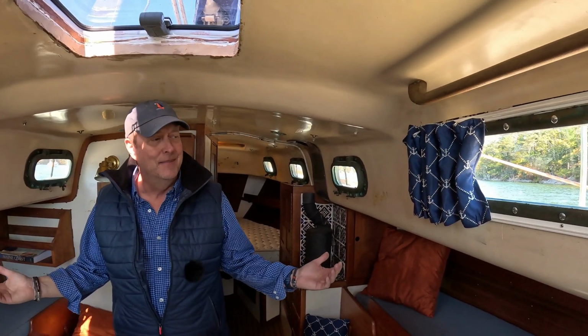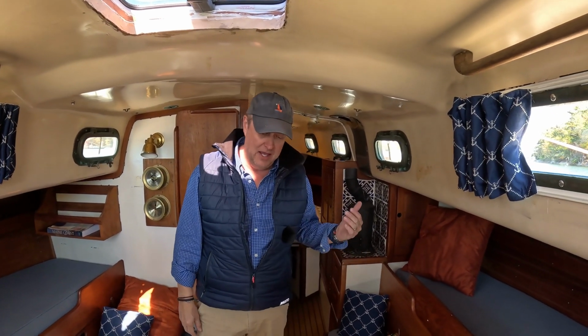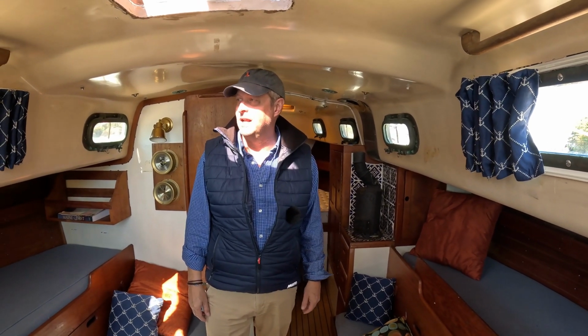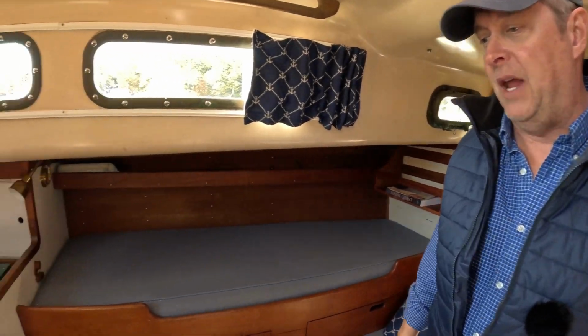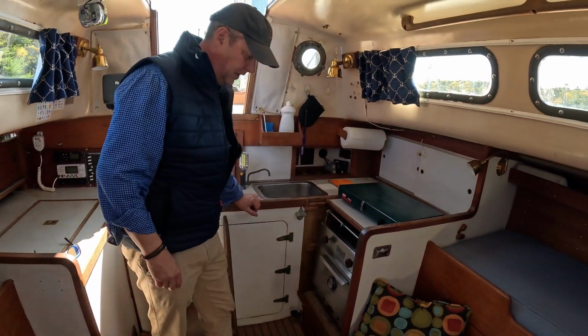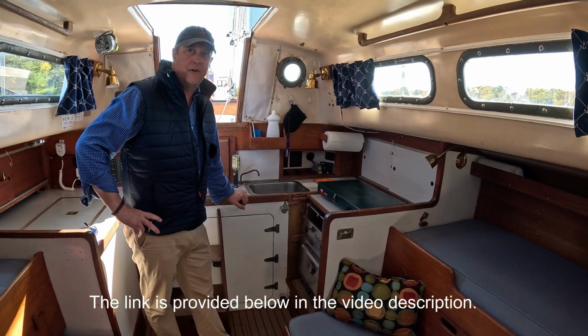So yeah, there's definitely some cleanup work you can do down here. Of course, some painting. But otherwise, really, all the systems are fantastic, and that's really key. And if you're looking for just a beautiful boat, this is it. I mean, and for that price. And 135 of these were made, by the way. So it was a very successful boat for Allied. And the Seabreeze has a great following online.